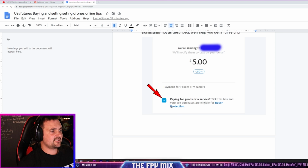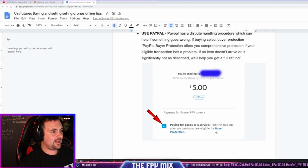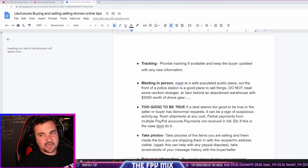I've got a little example here. If you are buying, make sure you click on paying for goods and services. That is going to offer you a bit of buyer protection. There are some other links you can simply search up: PayPal buyer protection. Give them tracking if they need it. If you're going to meet in person and you're one of those OG, old school kind of people, go somewhere safe, please.